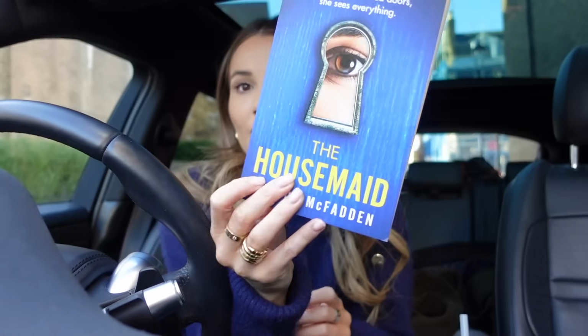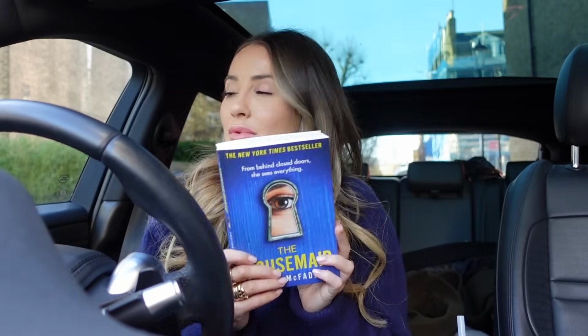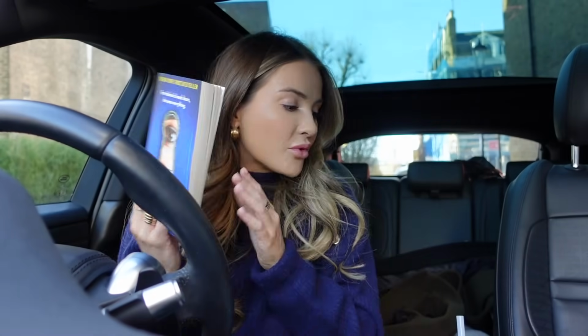I bought this book 3 days ago and I finished it in 2 nights. It's so good. It's called The Housemaid by Frida McFadden. And if you like Shari Lapena or those who-did-it, what's happening, twists and turns books, you will really like this. I finished it so quick, which doesn't often happen with me. I will leave it down below for you guys. But yeah, I brought it for Lauren because she also likes a good little book like that.